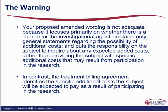Your proposed amended wording is not adequate because it focuses primarily on whether there is a charge for the investigational agent. It contains only general statements regarding the possibility of additional costs and puts the responsibility on the subject to inquire about any expected added costs rather than providing the subject with specific additional costs that may result from participation in the research. In contrast, the treatment billing agreement identifies the specific additional costs subject will be expected to pay as a result of participating in the research.